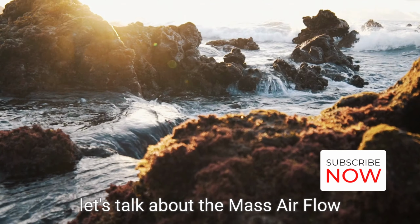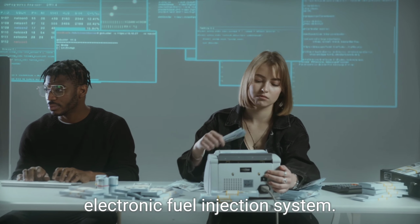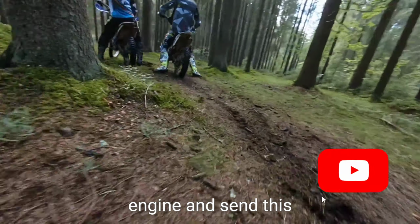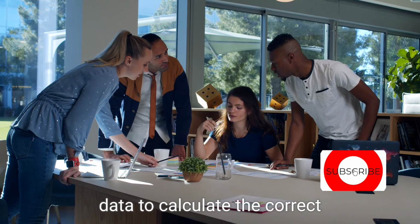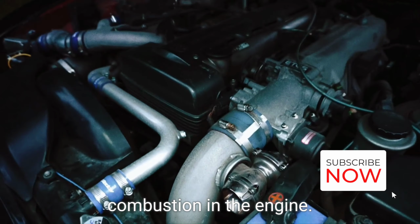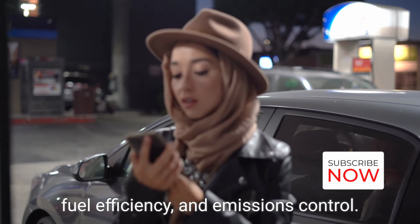Now, let's talk about the MAF sensor. This sensor is a crucial component of your vehicle's electronic fuel injection system. Its main function is to measure the amount of air entering the engine and send this information to the engine control unit, ECU. The ECU then uses this data to calculate the correct air-fuel mixture for combustion in the engine. The MAF sensor plays a vital role in ensuring optimal engine performance, fuel efficiency, and emissions control.